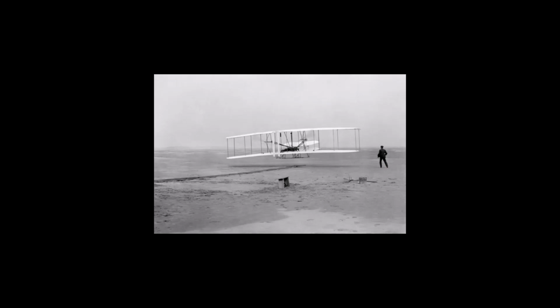Orville and Wilbur Wright's historic 1903 flight in Kitty Hawk, North Carolina, made them household names. As much as we revere that moment, how many of us have actually seen the image, snapped just seconds after takeoff, of history being made?